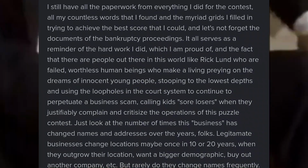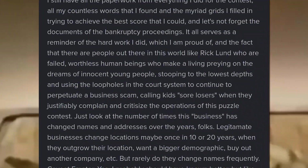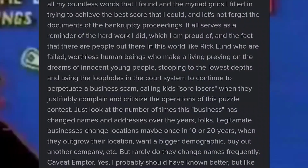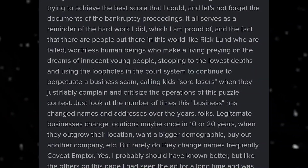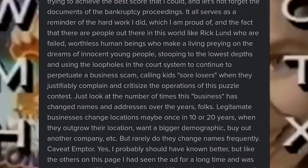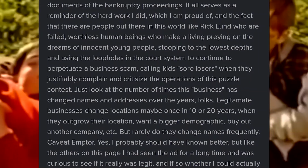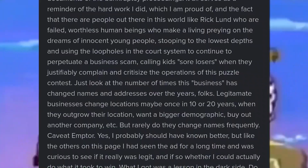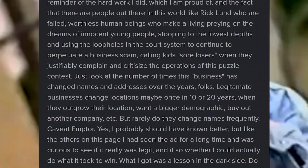I still have all the paperwork from everything I did for the contest, all my countless words that I found, and the myriad grids I filled in trying to achieve the best score that I could. And let's not forget the documents of the bankruptcy proceedings. It all serves as a reminder of the hard work I did, which I am proud of, and the fact that there are people out there in this world like Rick Lund who are failed, worthless human beings who make a living preying on the dreams of innocent young people, stooping to the lowest depths and using the loopholes in the court system to continue to perpetuate a business scam, calling kids sore losers when they justifiably complain and criticize the operations of this puzzle contest.